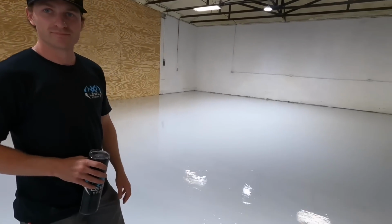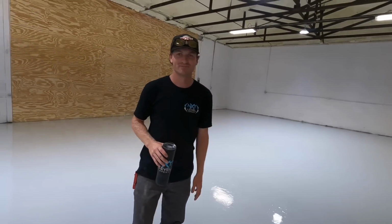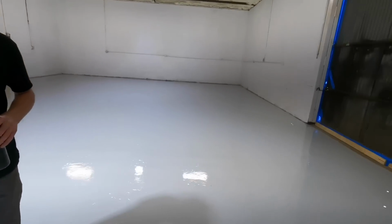And our race car shouldn't hurt it rolling around on here? Not at all. Wrenches hitting the floor? Yep, they're fine. What about oil? Oil's fine. Brake fluid, race gas, it doesn't matter. Everything's chemical resistant, UV stable. Nice. That's the good stuff.